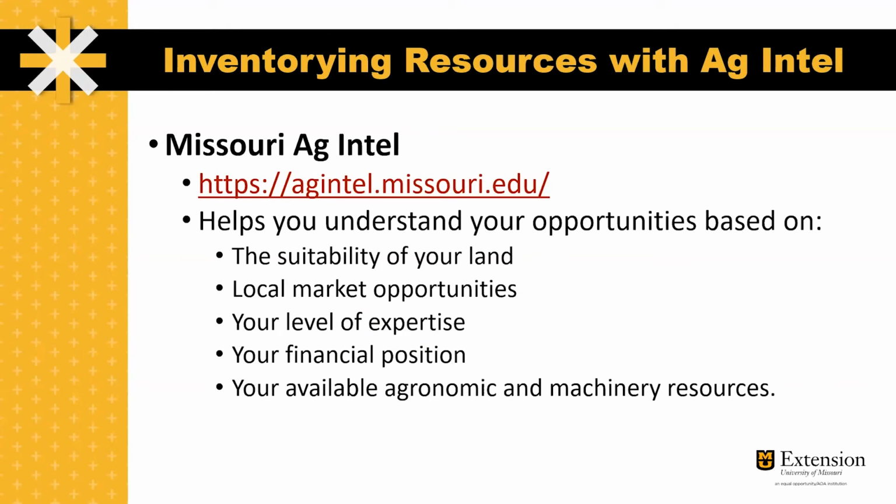The Missouri Ag Intel tool is a powerful web-based tool that can provide you a lot of information if you're thinking about getting involved in market gardening or other agricultural enterprises. The tool can help you understand the suitability of your land, the local market opportunities, how your expertise and financial position play into your business, as well as your available agronomic and machinery resources.